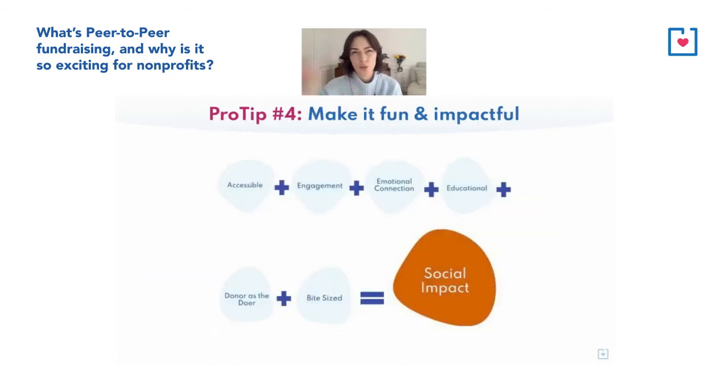And pro tip number 4 is short and sweet. Make it fun and make it impactful, right? This is a good time to think about your audience. Think about the people in your network and the people you would like to add to your network. These days, many people are engulfed in busyness. Activities that people want to participate in that give them a rest from being busy or provide a sense of real purpose are the most successful. So if you attended level 4 of our nonprofit fundraising bootcamp, you heard me talking about this in a similar way, but I called this making your ask bite-sized, right? Bite-sized, easy to digest, easy to tackle.